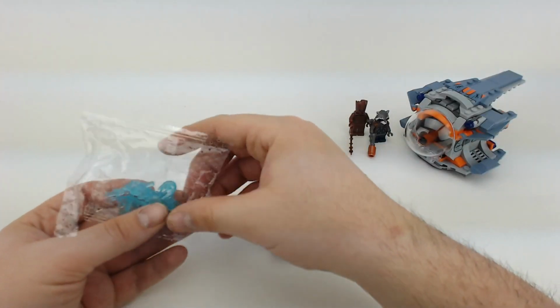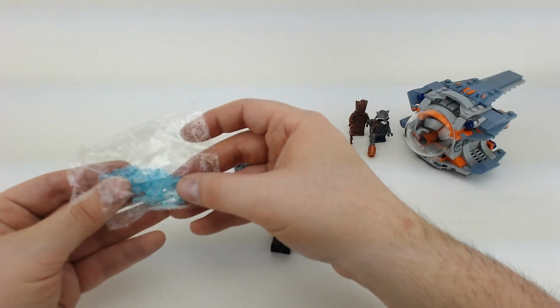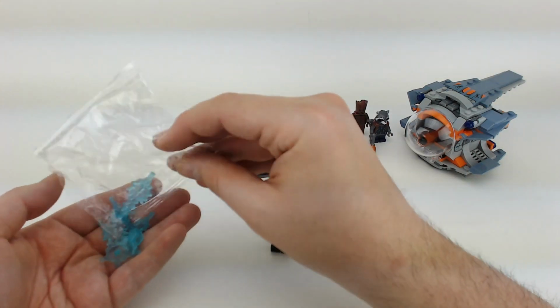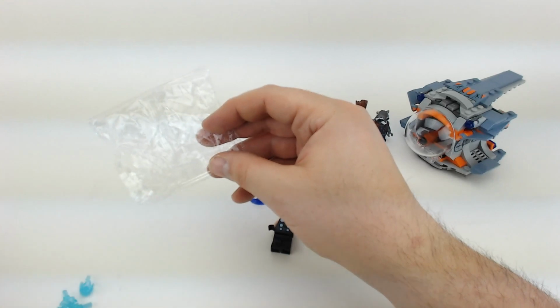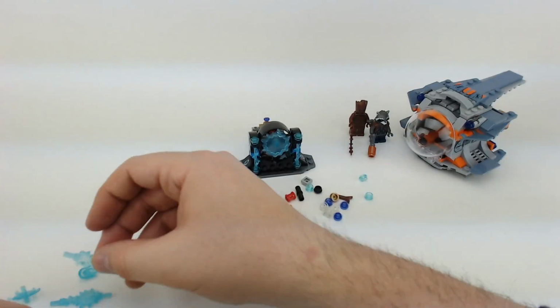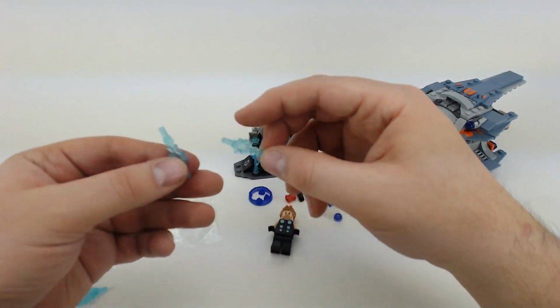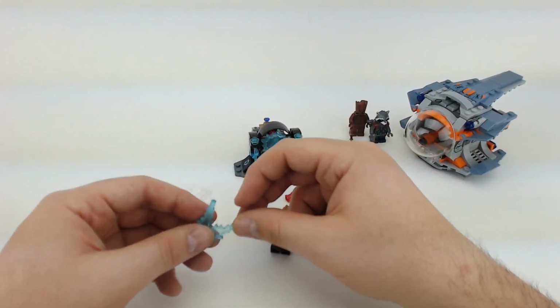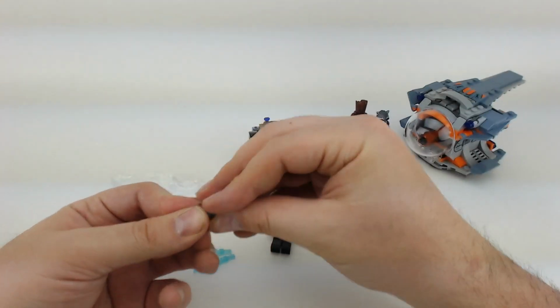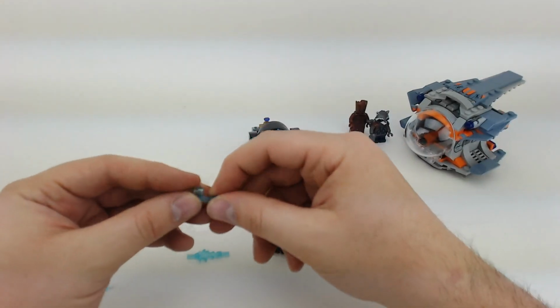All right, let me get the last of the Power Blast pieces that I need for this set. I think it's one small and one large of these blast pieces, it looks like. Yep. All right. I'm going to do two smaller ones just because I think it'll look a little nicer. All right. And I've got to build his little hand pieces here.